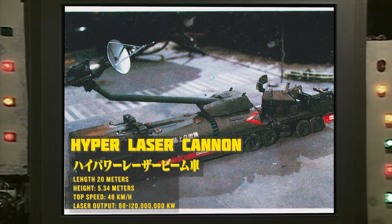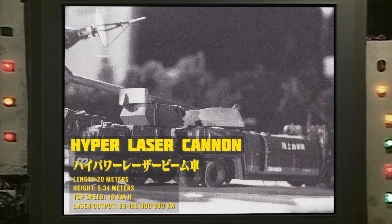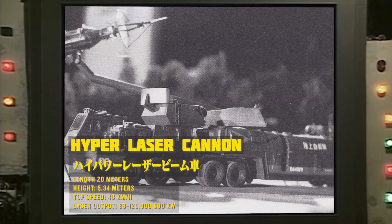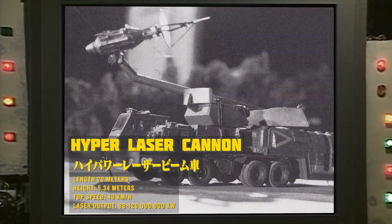According to the technical manuals, these tanks were weapons developed by the JSDF during the Cold War for air defense against intercontinental missiles, or ICBMs. And while they weren't exactly Maser tanks, they sure as hell had the same silhouette and look, right down to a quasi-parabolic array firing the beams.